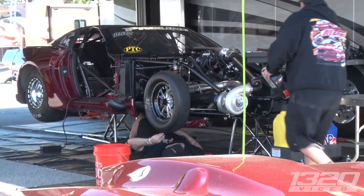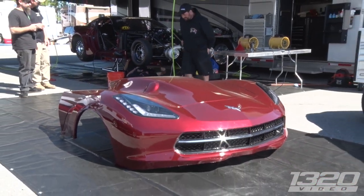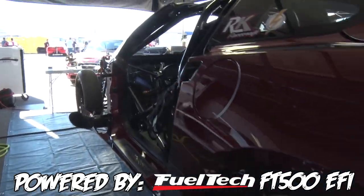And I gave him my doors at first. He made the doors. The doors fit absolutely wonderful. If you look, it still has the weather stripping on it too, so it does make a tight seal. It's pretty trick. Using the Fuel Tech for them? Using the Fuel Tech, yeah, they're a big help too. They are here on site. They help us out.